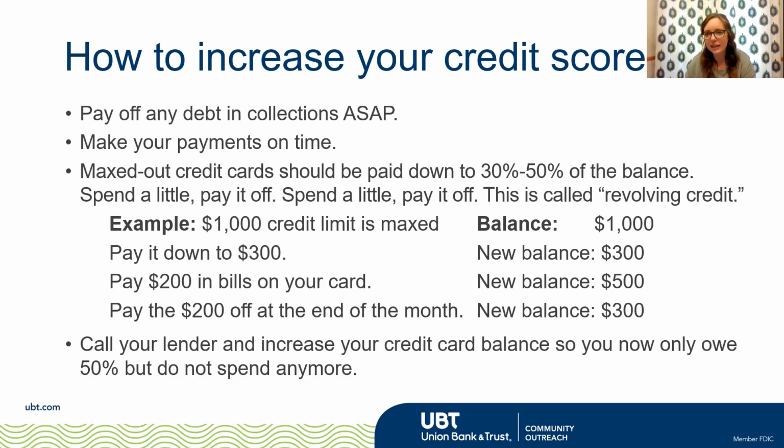I do talk about increasing your credit card limit. I am not a fan of this. This is just one way research says that you can increase your credit. So if you have your $1,000 credit limit maxed out, you've spent $1,000. If you call and ask to increase it, maybe they'll increase it by another 1,000.